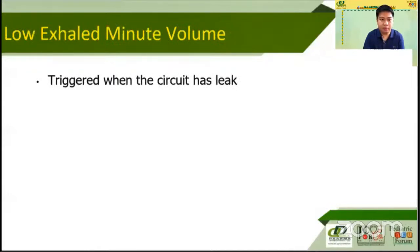Low exhaled minute volume is triggered when the circuit has a leak. Action point when this alarm is triggered: check, of course, for the leak. Try to reposition your endotracheal tube if necessary. It can be dislodged or probably out by this moment.